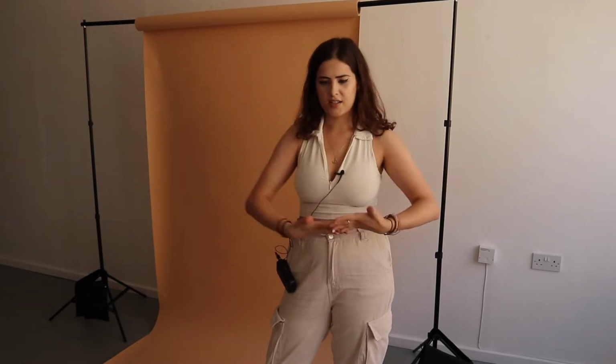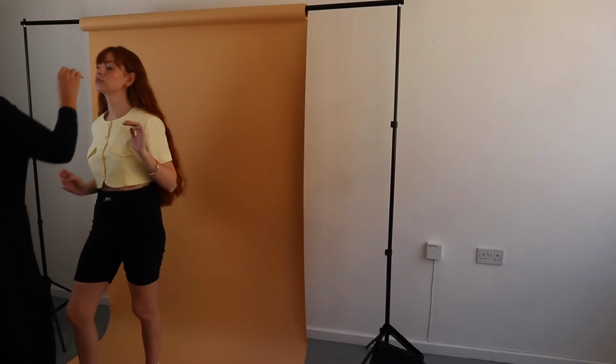The shoot is mostly focused, as you could have seen from the mood board, on the beauty, but also the movement. So the movement of the hands, and there are some poses in there that I want her to do, and some movement of her hands, but mainly focused on the face, the upper body, and the movement of the hands. So it's not clothing focused, it's more focused on the makeup and on the movement. So yeah, let's get to it.